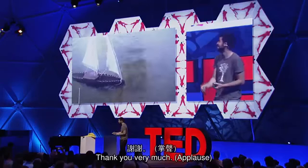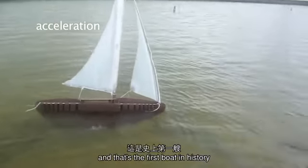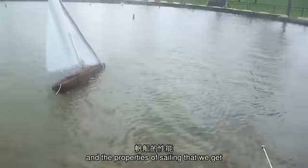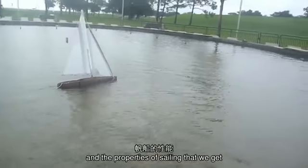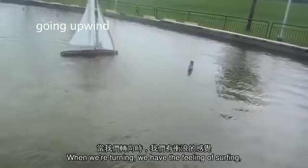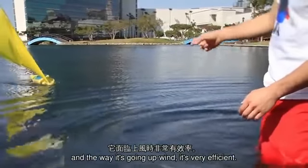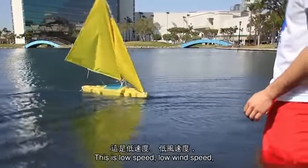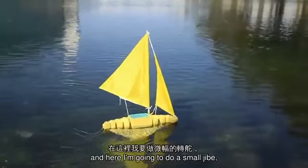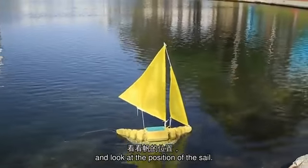And so that's the beginning of Protei, and that's the first boat in history that completely changed the shape of the hull in order to control it. And the properties of sailing that we get are very superior compared to a normal boat. When we're turning, we have the feeling of surfing, and the way it's going upwind is very efficient. This is low speed, low wind speed, and the maneuverability is very increased. And here I'm going to do a small jibe, and look at the position of the sail.